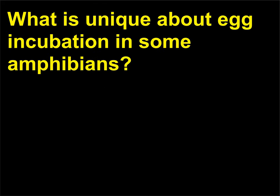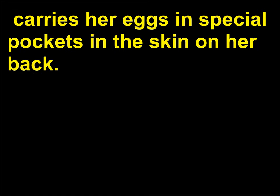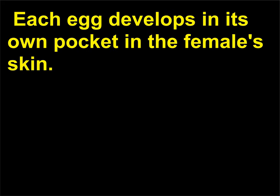What is unique about egg incubation in some amphibians? Unlike most toads and frogs, the female Suriname toad, Pipa pipa, carries her eggs in special pockets in the skin on her back. Each egg develops in its own pocket in the female's skin.